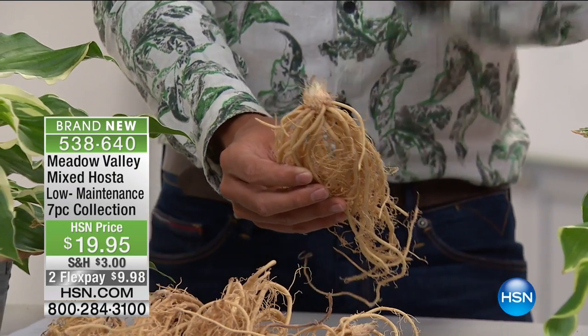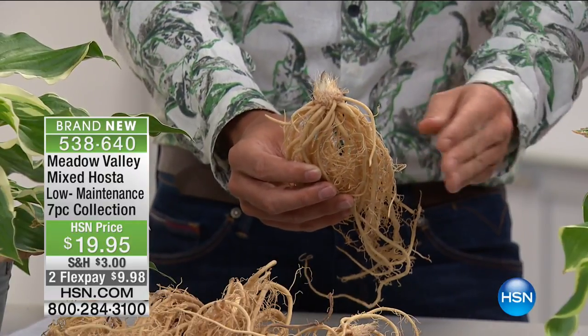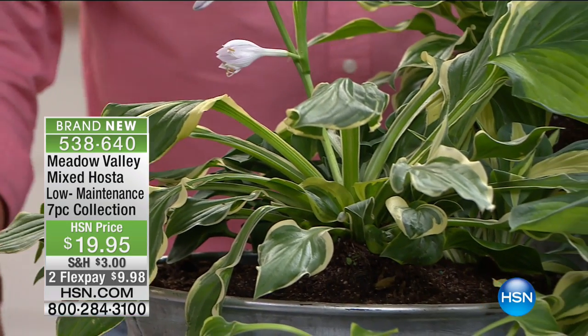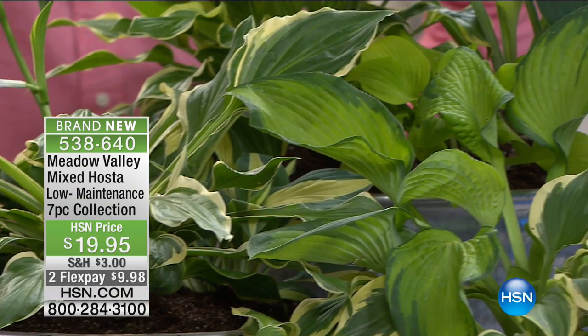But remember, these will give you those leaves and flowers this year. You haven't got to wait for them to establish. These will look good for you in your garden by June. So if you want to grow some of the best, most colorful, award-winning hostas in your garden, the place to order them is here today.